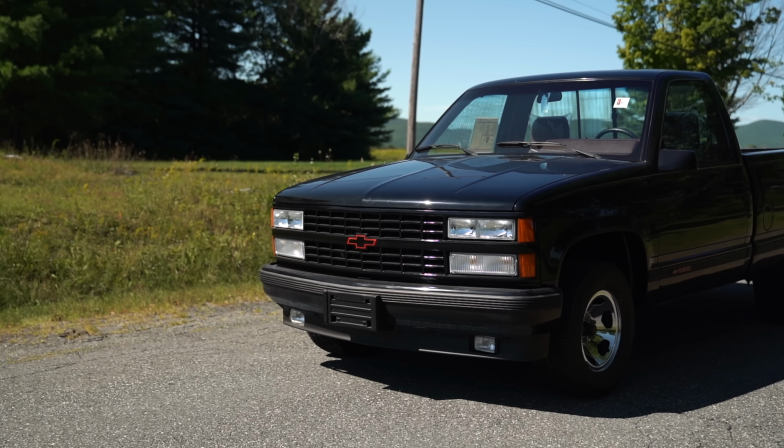Today, I'm going to be presenting to you a 1990 Chevrolet 454 SS pickup truck. This truck is the only one in existence that's never been dealer prepped. It has 5 original miles on it. I have a lot of documents on it, and a lot of extras that go with it that I'd like to show you first before I get into more details about the truck itself.